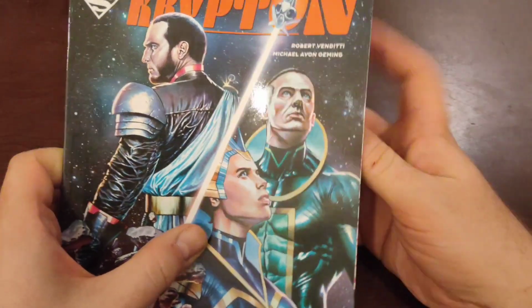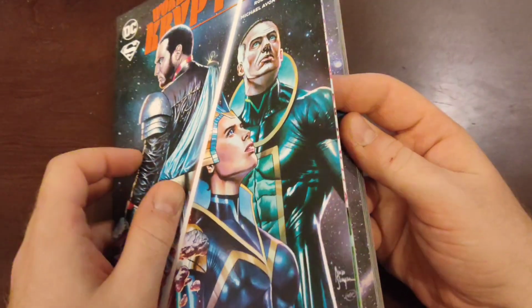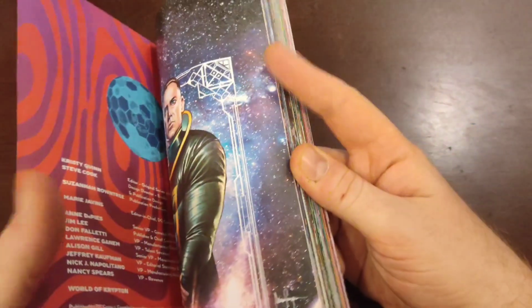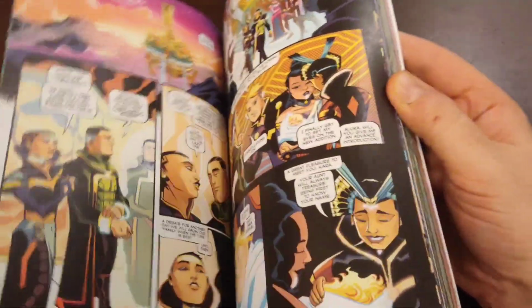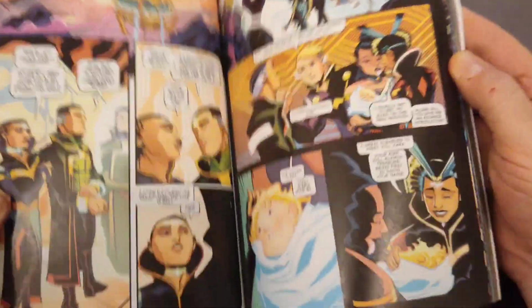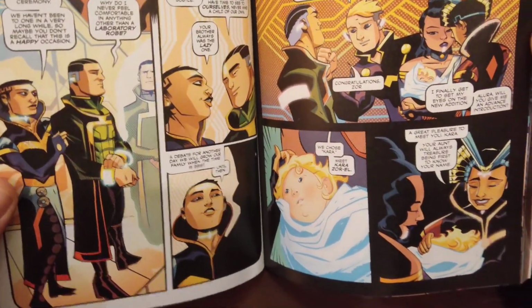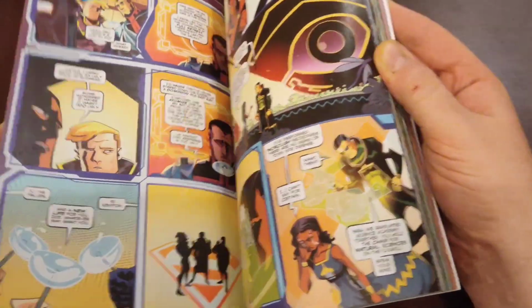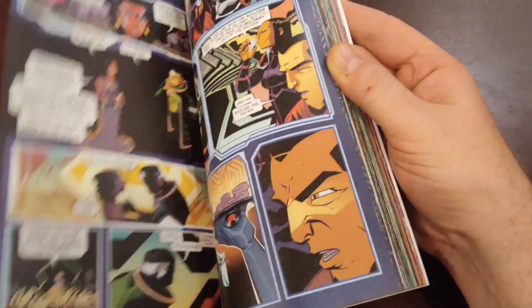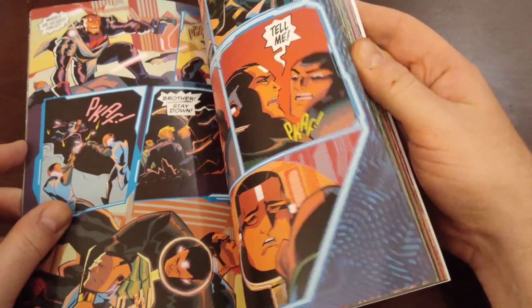Problem is the art. Michael Avon Oeming created, wrote and drew Powers for Image. It was adapted into a TV show for like 2 seasons, and some of his figures, don't they look stumpy? I mean, to me, he just looks weird. I appreciate Powers. It was more realistic characters. I don't know if you guys are familiar with the series.